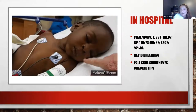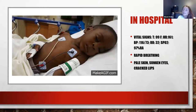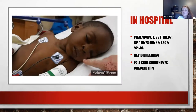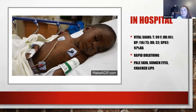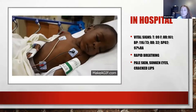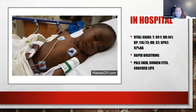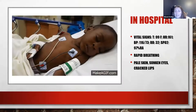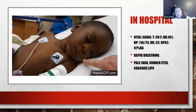So this is what our friend looked like when he arrived. His vital signs: he had a temperature of 99, a heart rate of 160, a blood pressure of 116 over 73, with a respiratory rate of 32, and he was 97% on room air. He was breathing really fast. He had pale skin, sunken eyes, cracked lips, and he was just lying there.